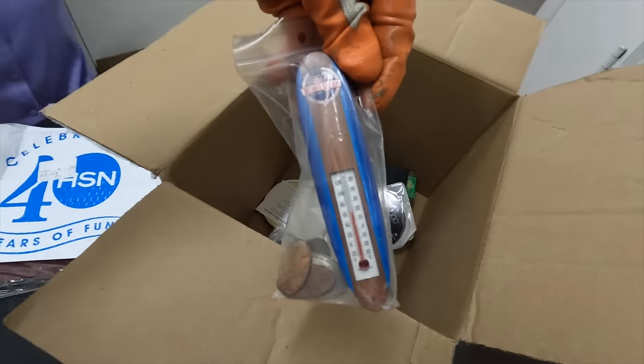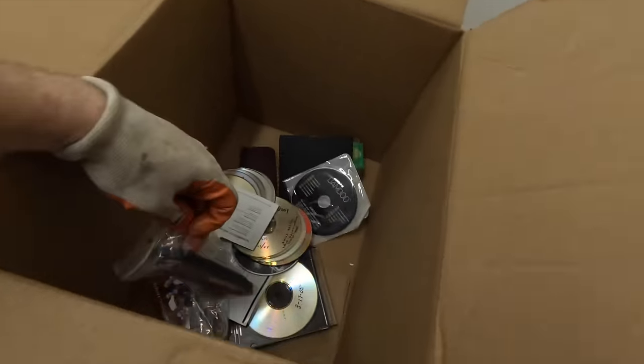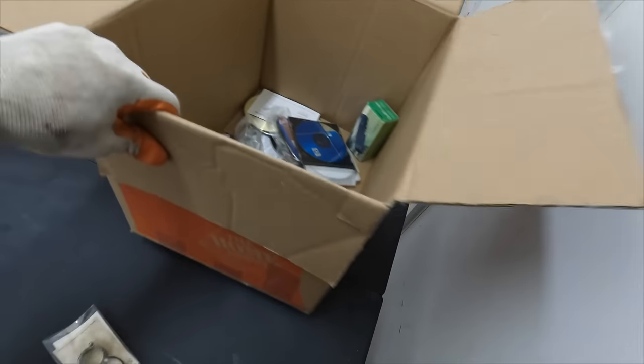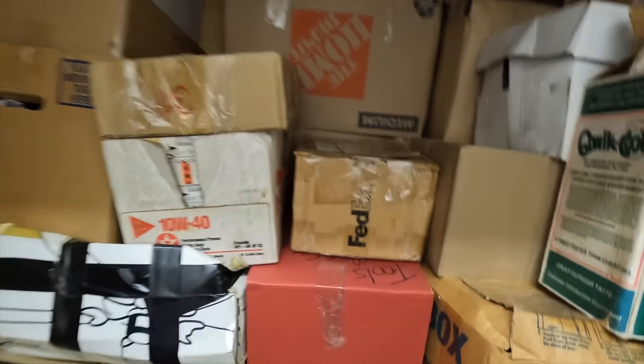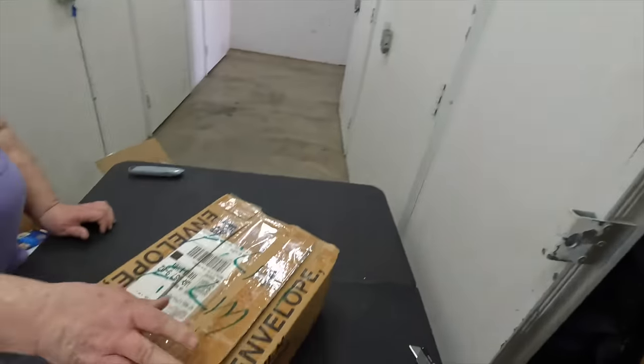Yep. Here's a Bubba Gump. Look. Oh, that's too cute. That is so cute. Okay. All right, we can put stuff in that box now. So let's get another box here. We'll start out with this guy. Oh my gosh, this is going to be such a good unit, I think.